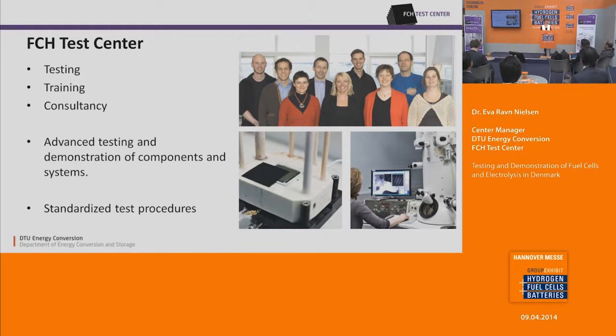Here at the fair, my colleagues and I represent a dedicated effort within the department of commercial testing, assisting industry and organizations in getting fast to the market by supporting with testing, training of engineers, training of technicians, as well as general consultancy. We offer advanced testing and demonstration of components and systems, all based on research, and we can rely on research and experts within all these fields whenever there is a need for this. And we have our own standardized test procedures, and we deal with development of standardized test methods as well.